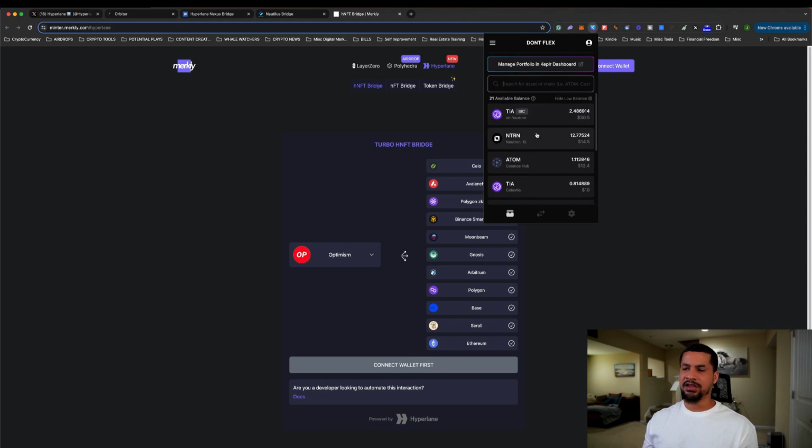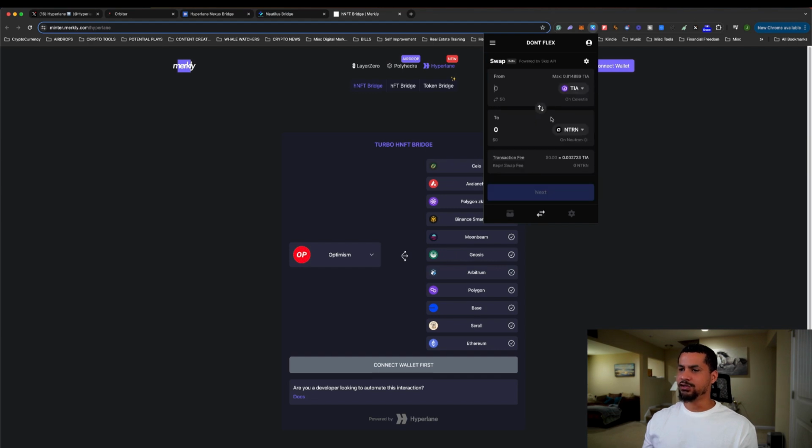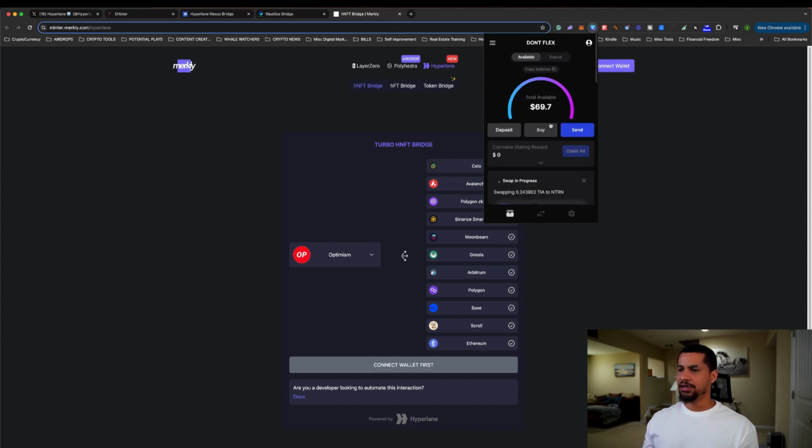So one other thing that we have to do is get gas on Neutron. So what we're going to do is just swap a little bit of TIA over to Neutron. It doesn't have to be a lot. You can swap like $3 over there. I have an excessive amount over there just because I have that amount over there, no particular reason. Then we're going to hit next, and then we're just going to hit approve.